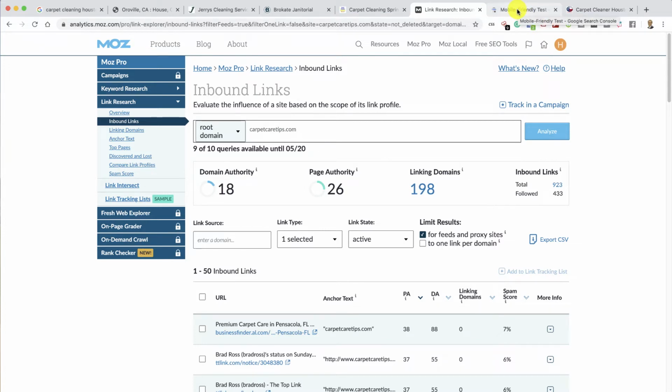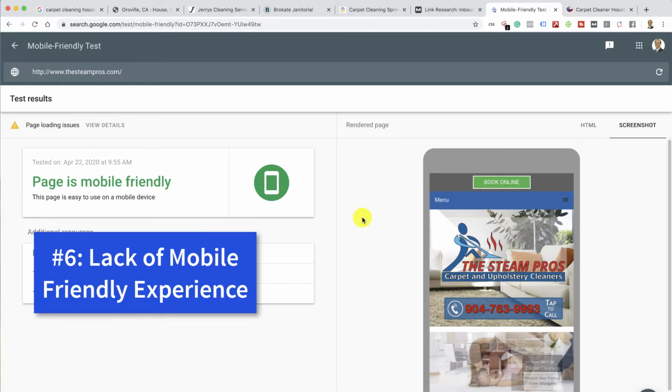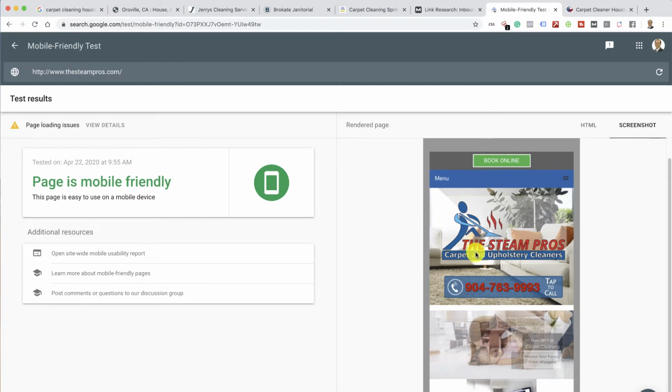Now, mistake number 6 is a lack of a mobile friendly website. You need to check. There are some tools. If you go to Google and just search for the Google mobile friendly test, you can put in your web page and see if your website is mobile friendly. You need to make sure that it looks really, really good on a mobile device. You can see what it looks like without even going to a mobile device, but see what Google says about whether or not it's a mobile friendly site.